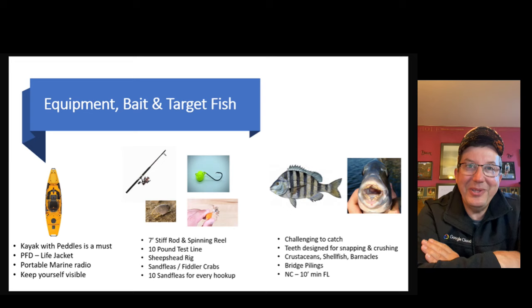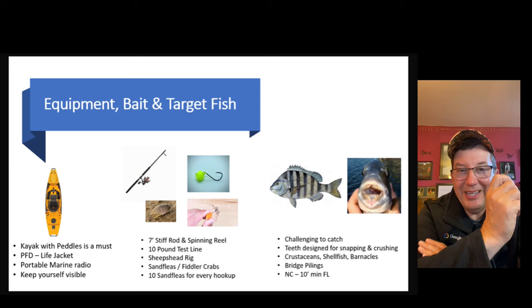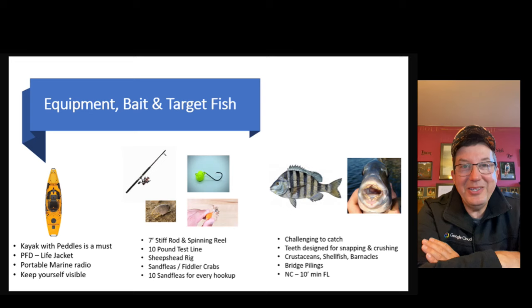But as far as the equipment's concerned, I would get yourself a 7-foot stiff spinning rod with a spinning reel. The reason you want it stiff is because these fish hit really light. You may get a tick and a tick, and that's about all you're going to get in terms of a hit. So you want a stiff rod.